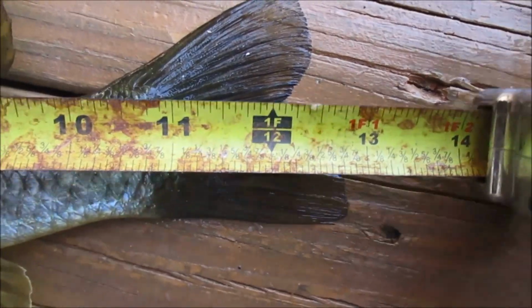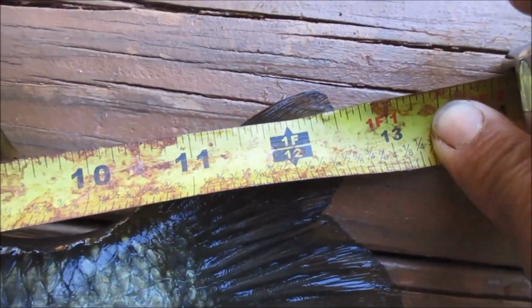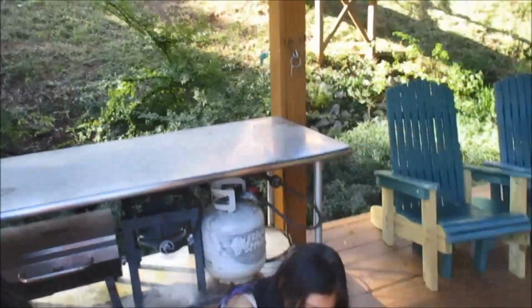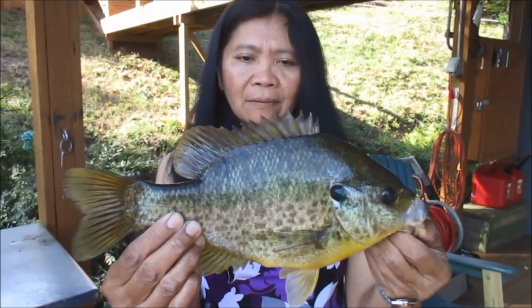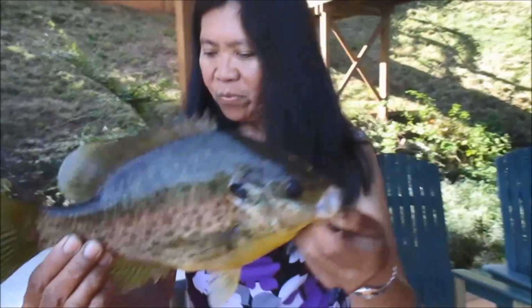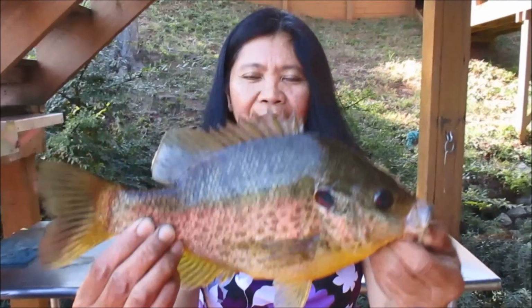Okay. And then that tail is here. Jeez. All right, let me get a good picture of you holding it, and then we're going to weigh it. I guess throw him in the basket since you got to cut the line. Get that cut. Down a little bit. It's past that. All right, guys, 12 and a half inch red ear. Little over 12 and a half. Okay. Down 3 inches, right there.